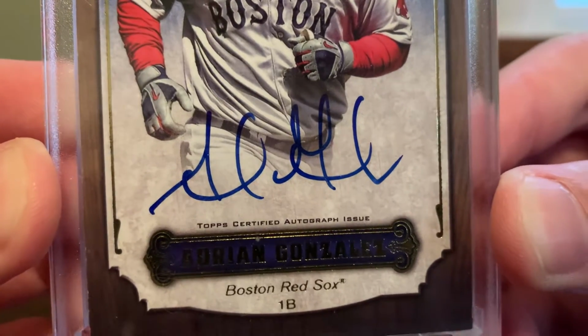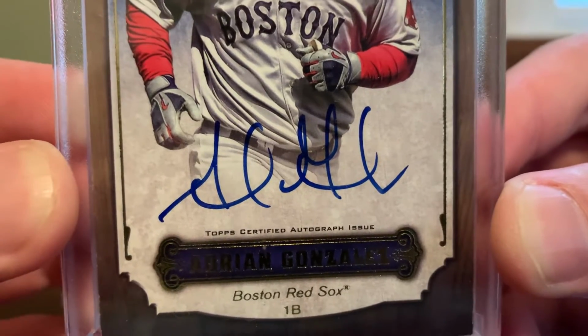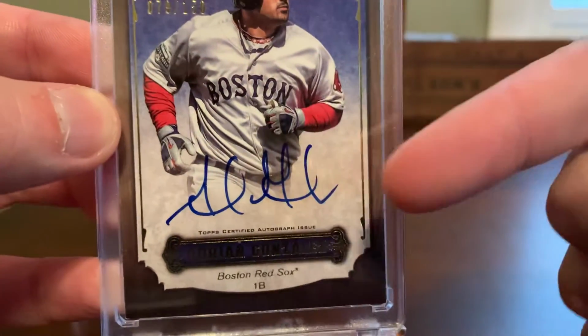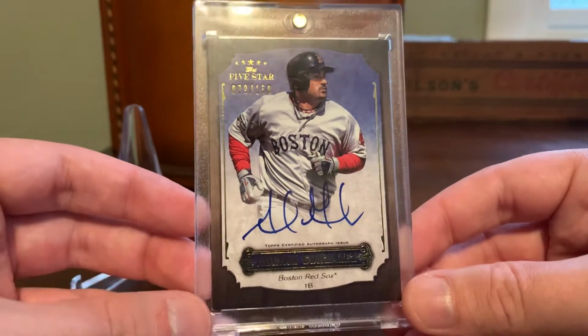Adrian Gonzalez was a much better hitter than he was a signer of baseball cards. He's a little bit of a snoozer of an autograph. I see the A and I see the G, but for all the rest of the letters, it looks like he just gives us a swoop for the first name and a swoop for the last name. So certainly not the most fascinating autograph, but I like this guy.